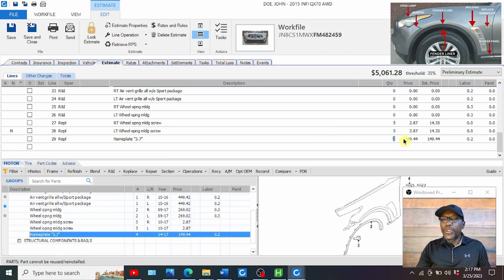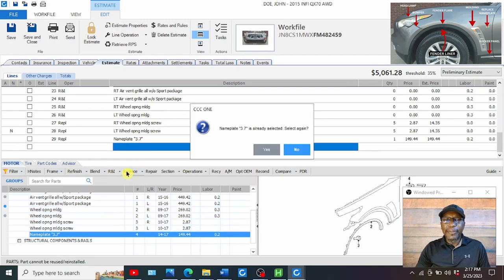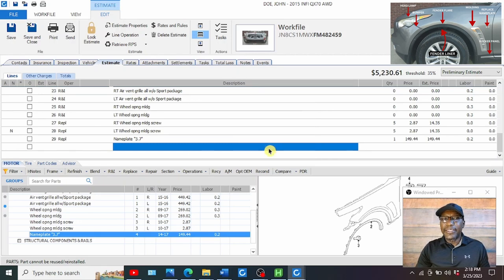Or we can do it the way I like to do it. I'm just going to choose another line here. I'm going to choose my 3.7 again and say replace. And it says the nameplate 3.7 is already selected. It's asking me, do I want to select it again? I'm going to say yes.